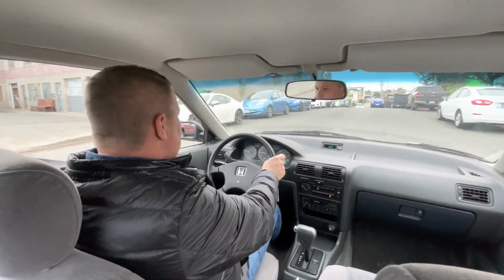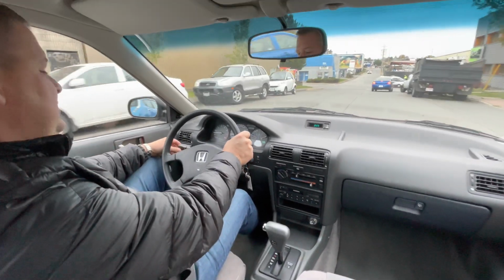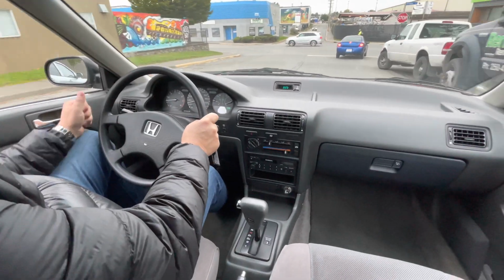Well, this is the biggest hot rod we've ever brought to Bring a Trailer. No, that's just a joke.